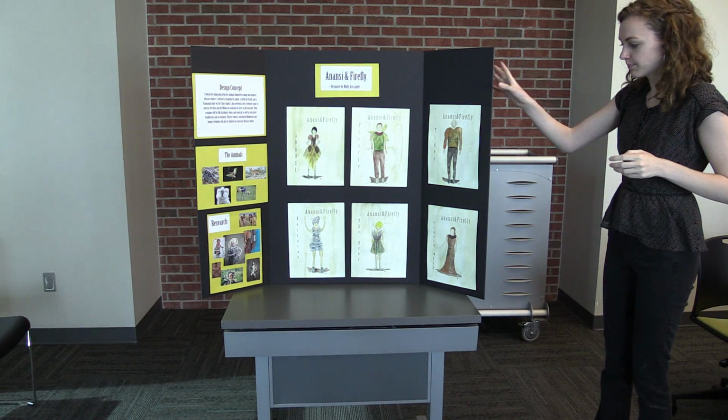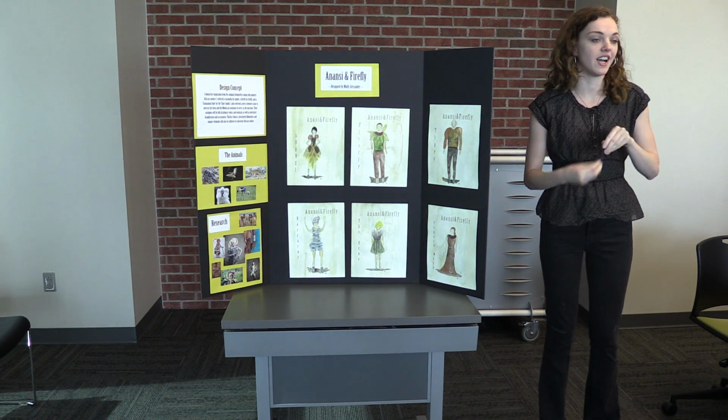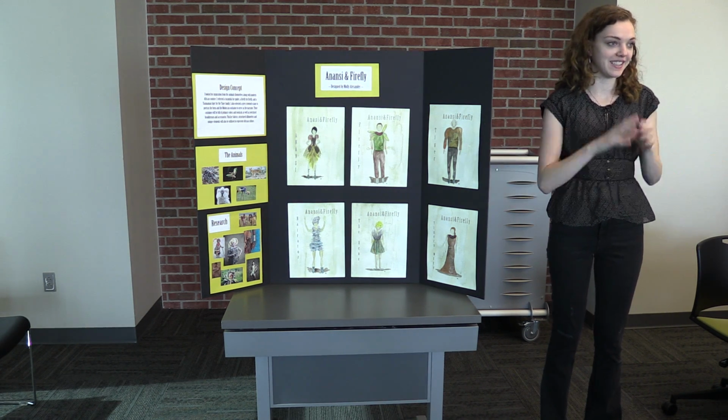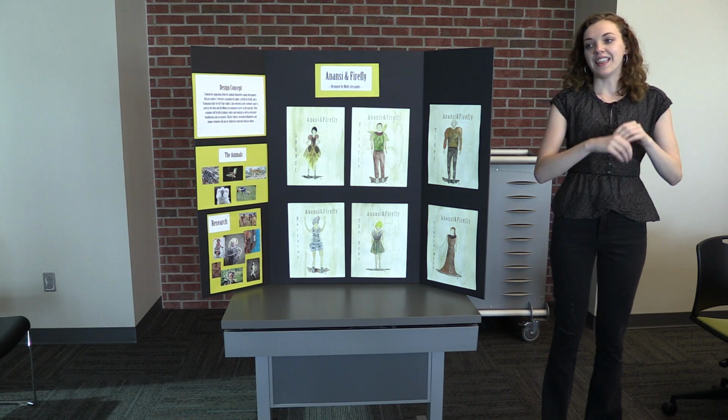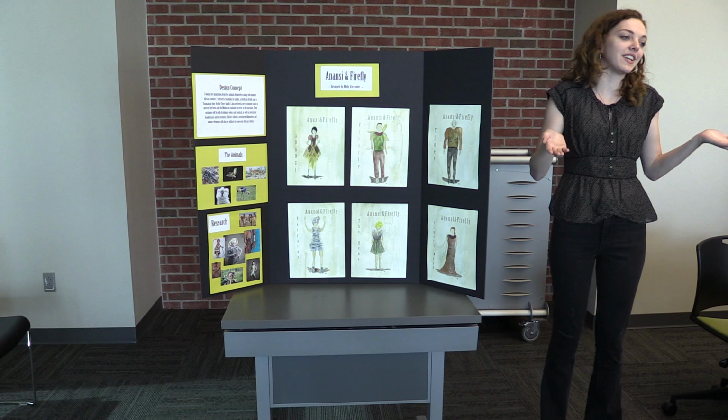To give you a little background on the story, Anansi invites Firefly to go on a hunting trip with him to collect the farmer's hen's eggs in the neighborhood. As the story goes along, Anansi and Firefly put all of the eggs in Anansi's basket. And then when it comes time for Firefly to get eggs, Anansi's like, okay, I'm ready to go home.